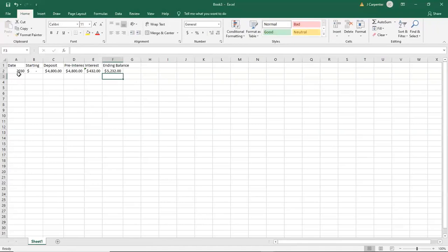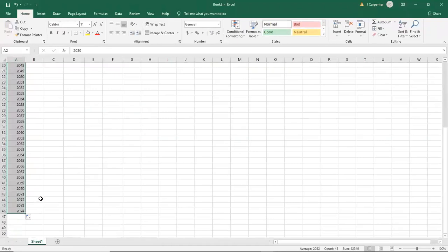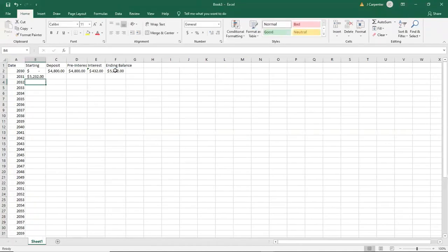Okay, so if I drag this number down, let's see what happens if I fill that down. Oh, it wrote 2030. So remember, you can type 2031 for the next year. You can highlight both of those, then grab the fill handle and drag down. And we want 45 years, so we'll go to row 46. All right. The starting, this is where we have to link to the ending. That's the only time we have to do that. The rest of them we'll be able to autofill.